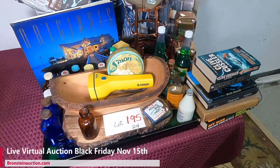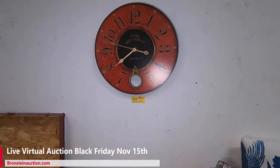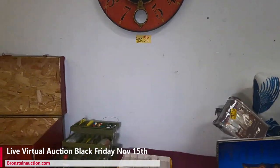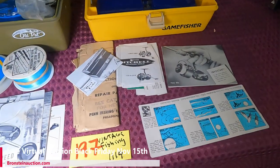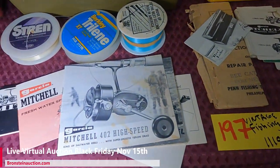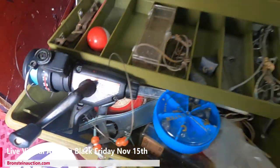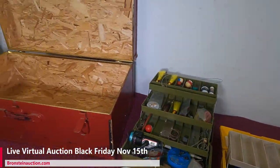Look at this lot. Absolutely lots and lots of stuff. If you guys are looking to fill up the boots for Christmas time, etc., this is the time to do it because we have some good stuff. Now, this is a lot of fishing. It has all kinds of old manuals for the old, old reels. It has an old, old E95 reel in there and all kinds of cool stuff. We have some other cool vintage reels coming up later as well.